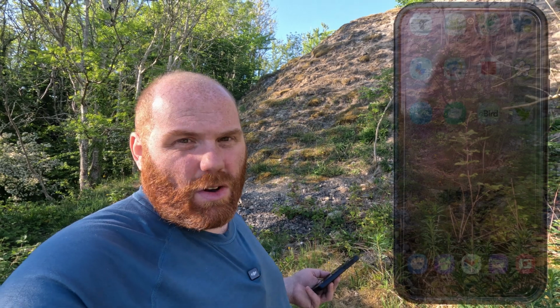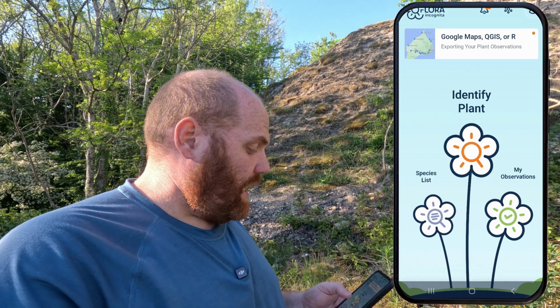Flora Incognita is our second plant app, and it is a serious plant app like PlantNet, in that I can upload multiple images of the same plant showing flower, the whole plant, the leaf, etc., to help it identify. I'm so glad some of you suggested Flora Incognita on our social media, because it's not an app I was very aware of before this test, and I have to say, having used it, I'm really, really enjoying it.